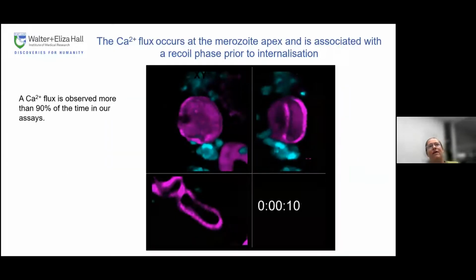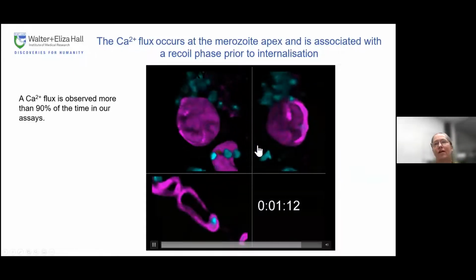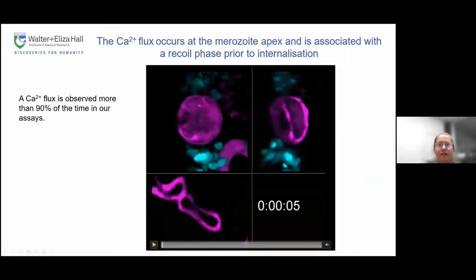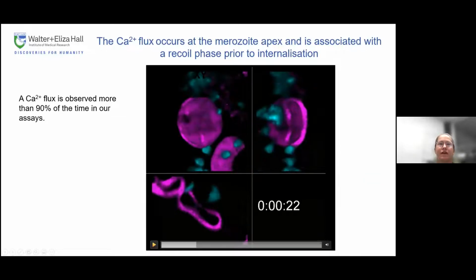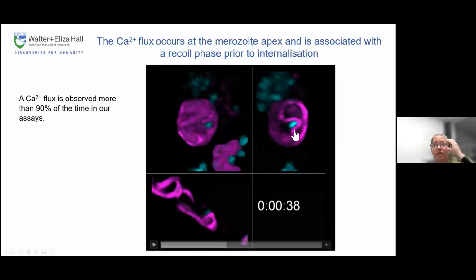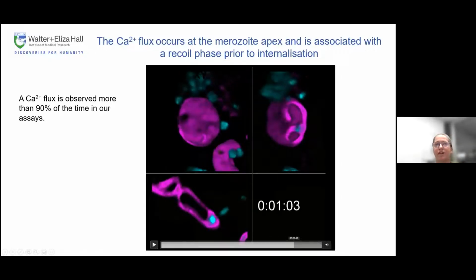We also did similar experiments as Paul Gilson's group. And here you see just another angle again. So you see these different views, XY, here you see XZ, and YZ angles. And what you can see is as the parasite goes in, you'll see here it interacts. If I just take it back there, you'll see that it causes this large deformation on the membrane, and the deformations are quite striking. They almost get completely wrapped during these deformations. And you can see there's a calcium flux at the apical region, and then eventually there's the calcium flux there. We see this recoil of the parasite, which is typical, and then it becomes internalized.